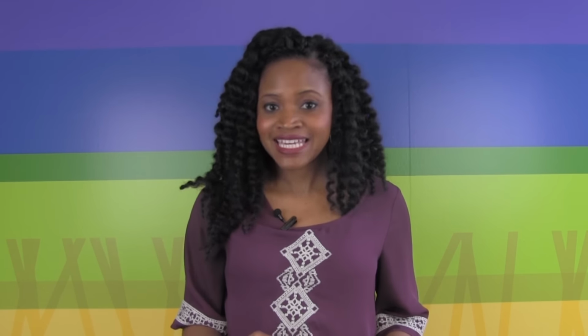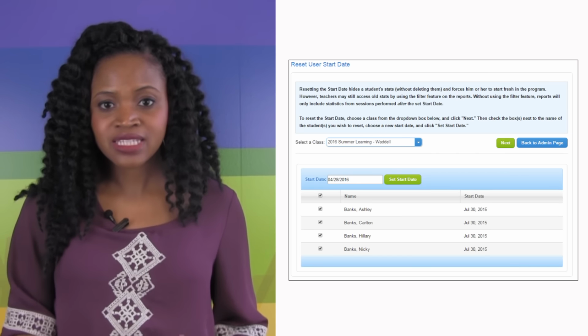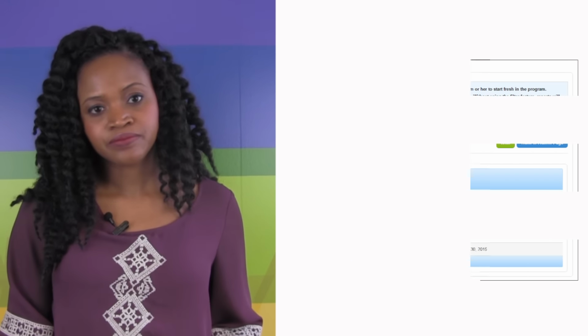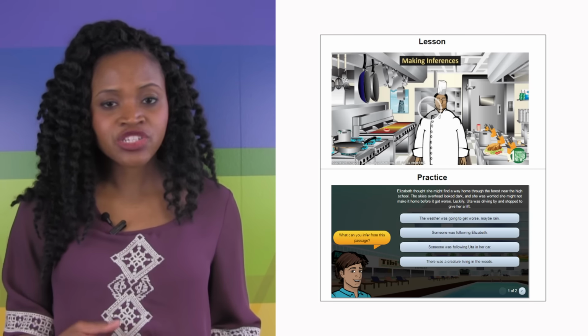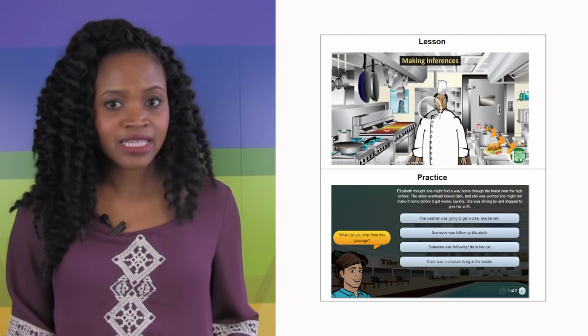Additional things to remember when implementing a skills practice program are to use the Reset Start Date function in Study Island to provide students with a clean slate. This feature clears data that students have accumulated during the school year from the student's view without deleting it. Instructors can still access the old data in reports. Instruct students to review the lesson that accompanies each Study Island topic before completing the topic. This allows them to review the skill and increases the likelihood of success.